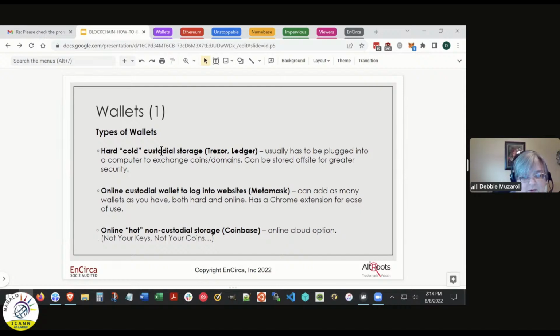There's a hard cold wallet, and I can show you one of them. I can't see if you guys can see my screen. Can you guys see this? Yep. This is a hard wallet, and what it is, you have to plug it into your computer. Basically, information is stored in the wallet. It's called cold storage because you can unplug it from your computer and put it in a safe, or once you've stored your coins on here, you can save it wherever you want.